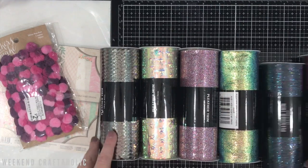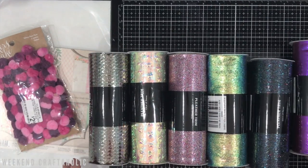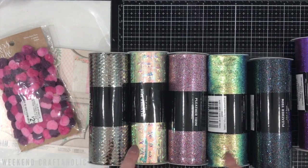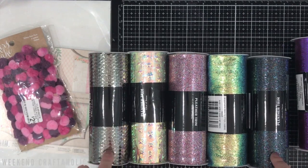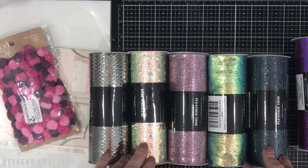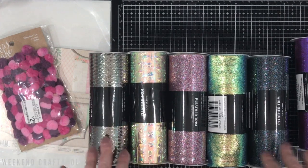Obviously not intending to buy too much because the idea of September was to stash bust, but obviously focusing on stuff that had been in my craft room for a long time. These will not stay in my craft room for long, I know that for sure. You could even make little earrings with these, some bracelets, but it has got a purpose. As I mentioned, I've got a craft stall to stock, and this is just one of the many ideas that I've got with it.